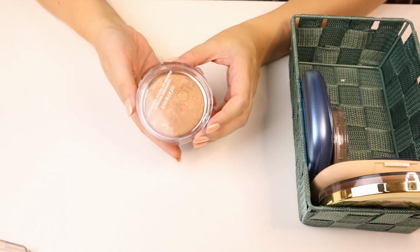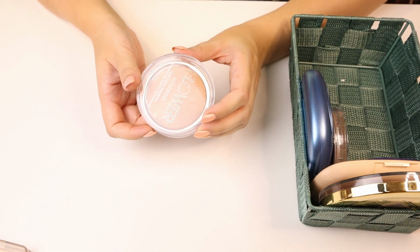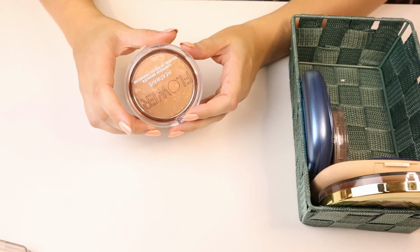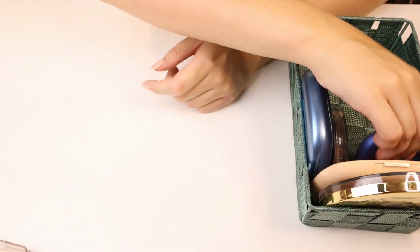It's not possible. We only have the warmer toned one here. I think I'm gonna keep it for just a little longer because I do really like the formula, but I'm not sure if I'm gonna keep it the next round of declutters.